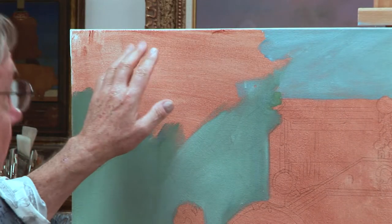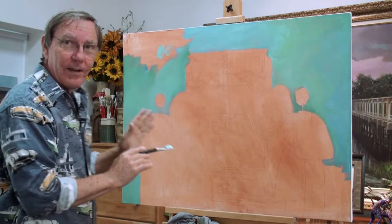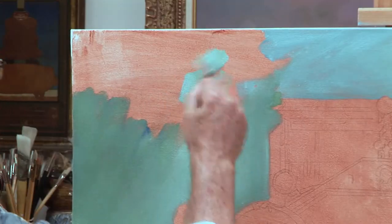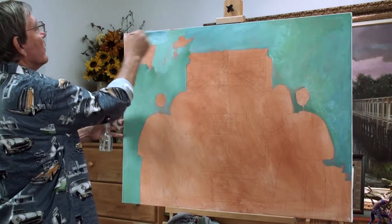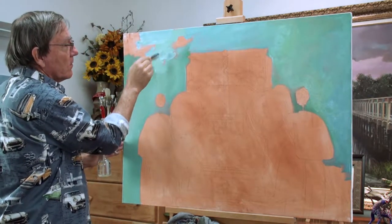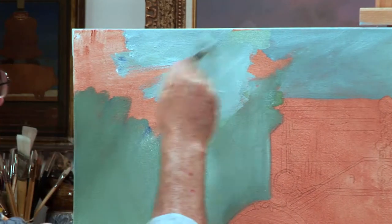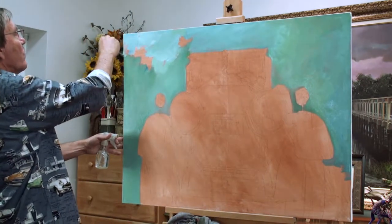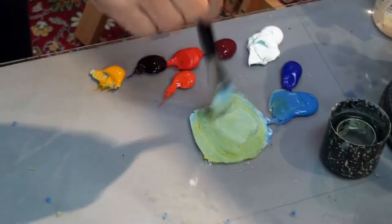Now I want this background up here to be rather flat, not totally flat, but I don't want a whole lot of brush strokes showing. And the way to accomplish that is to get enough paint on the canvas and not put it on in small little strokes, not go like this, not cover the painting one little stroke at a time. Just attack it as a house painter might be painting a house. Just put it on in a big way like this, and really work it around.